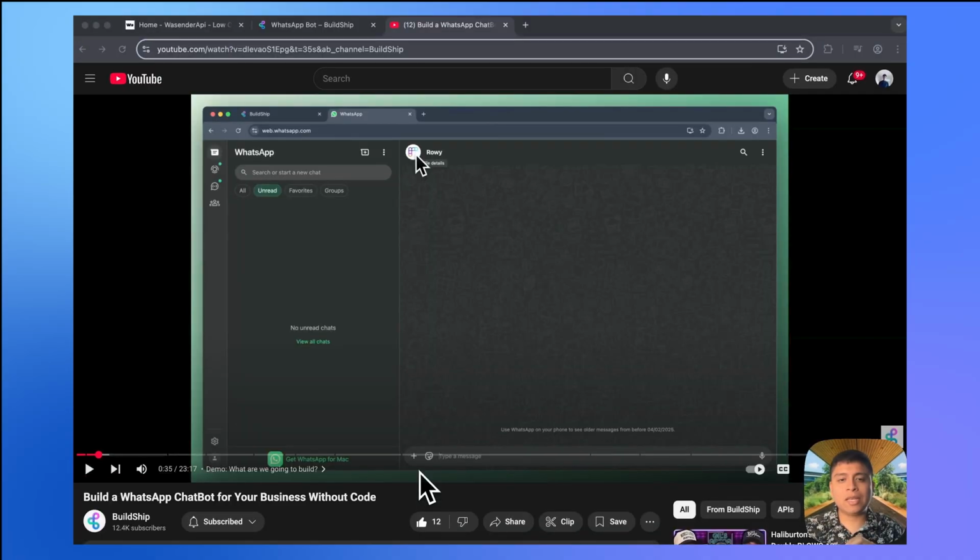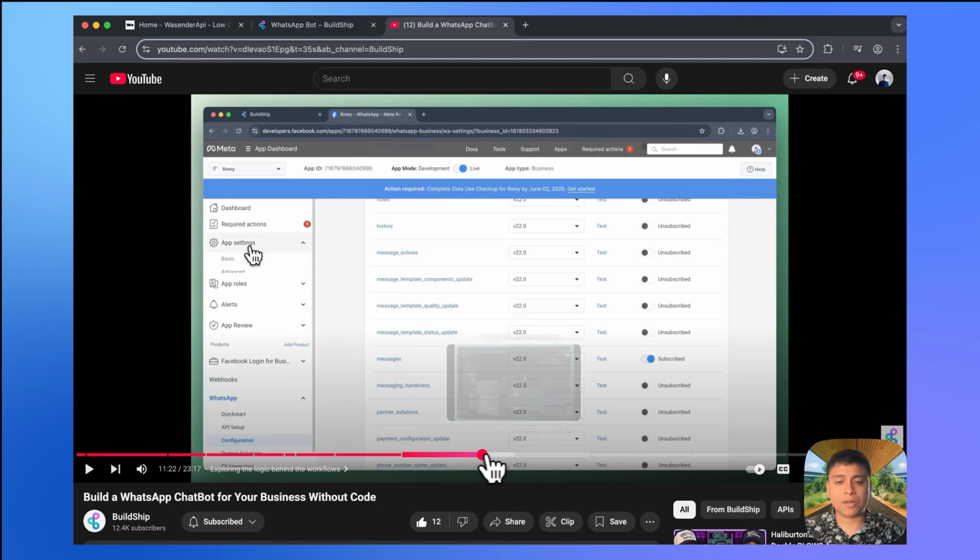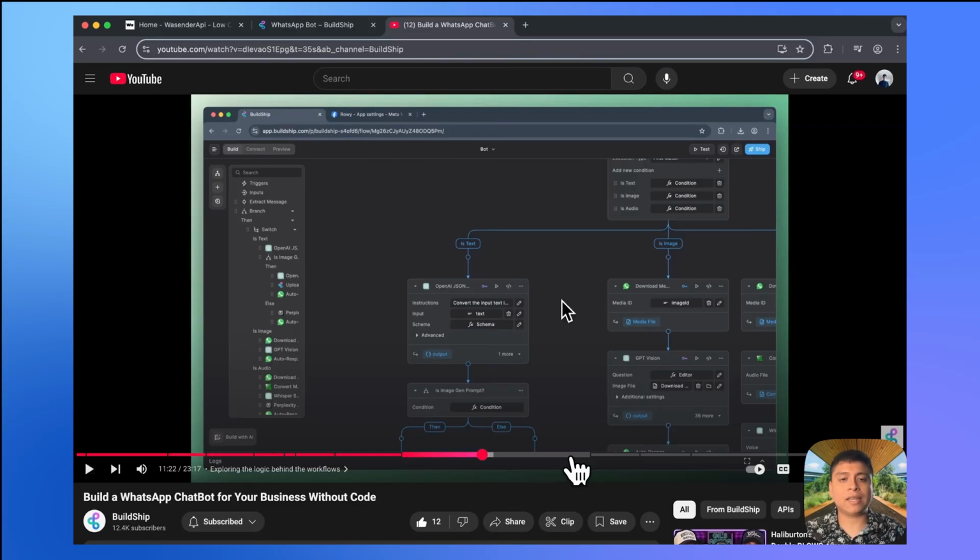So BuildShip recently released a great tutorial that shows you how you can build your very own WhatsApp bot using the official Meta platform. This is an in-depth tutorial that shows you how to set up an automation that uses multiple AI integrations. It's very interesting and I highly encourage you to check it out.